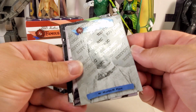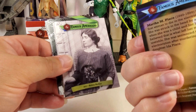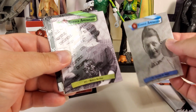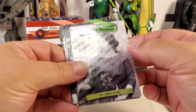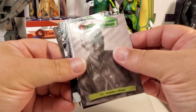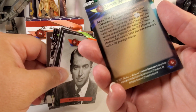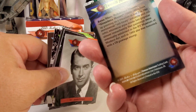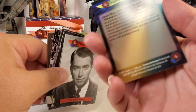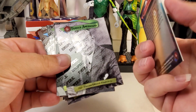Martha M. Place. First woman to die in the electric chair. Okay. That's wild. Helen Keller. Grandma Moses. Hey, Jimmy Stewart. Grandma Moses took up painting as a hobby in her 70s. Old-timey stuff. Pretty cool. Jimmy Stewart. Very cool.